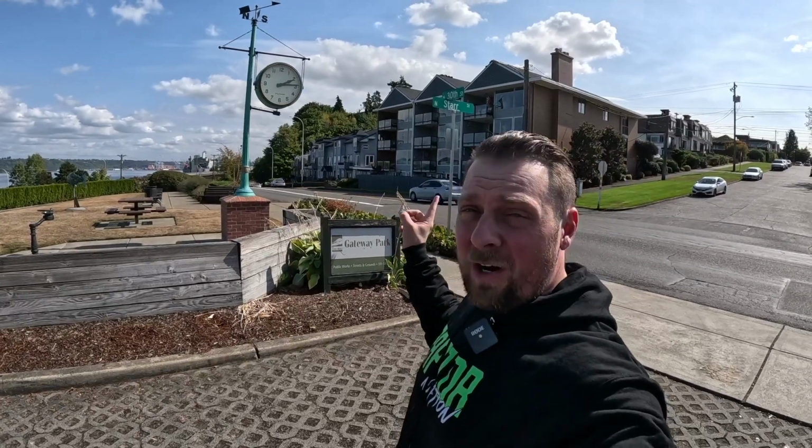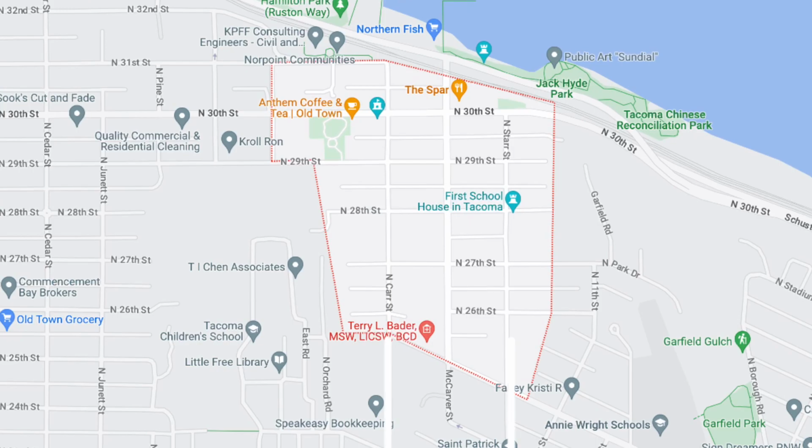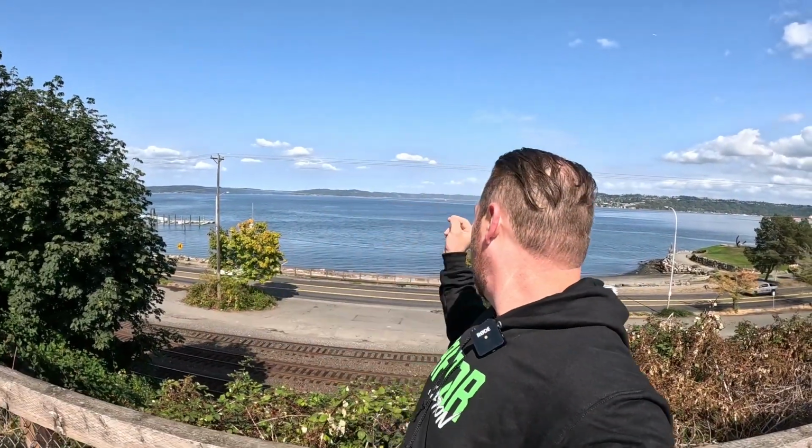Here at Gateway Park, we're right on the street of Star and 30th. Old Town kind of sits situated between Star and Carr Street and is an absolute stunner. Look, if you love being by the water, this neighborhood is definitely one of my favorites. You've got views of Browns Point, Vashon Island, everything, like from right here. Like you have Browns Point right there in the distance.